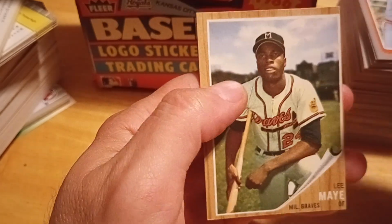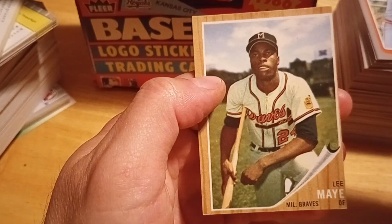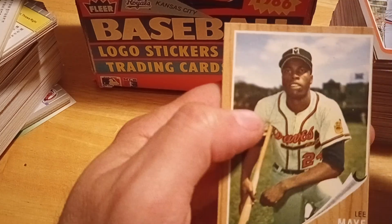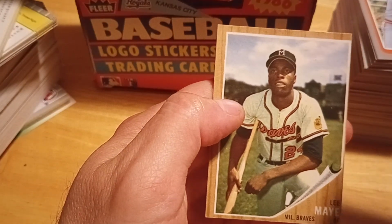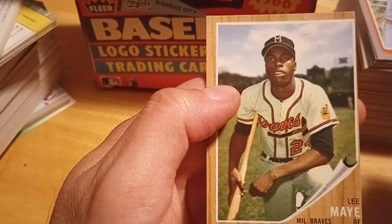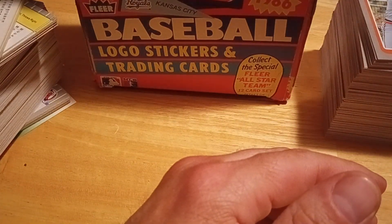Bubba Phillips and Lee May. Nice looking card. Good color on that card. Yeah, there's some where the register's obviously off on that one. That card is really nice and sharp. Really nice color on the uniform and everything. It's a really good looking card. Off center, but that's, again, 1962 Topps. What are you going to do?